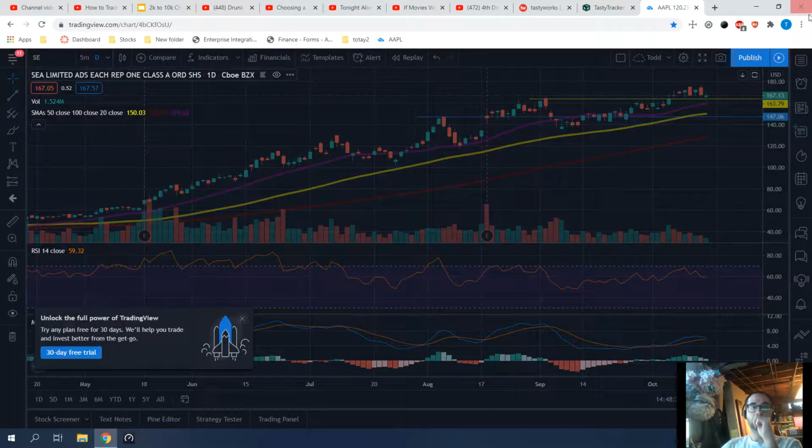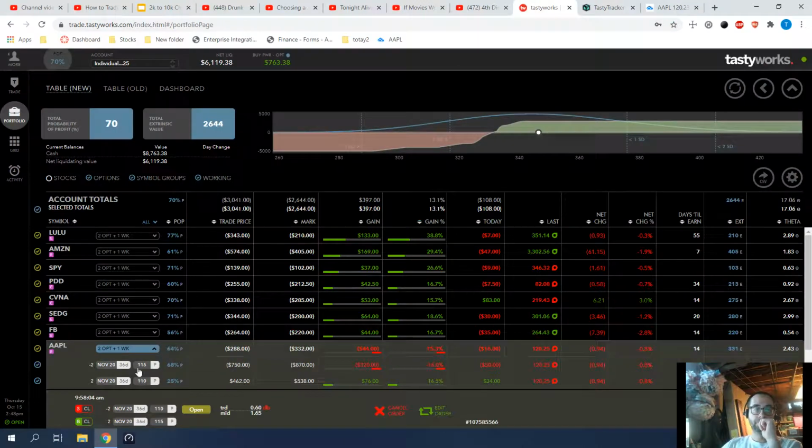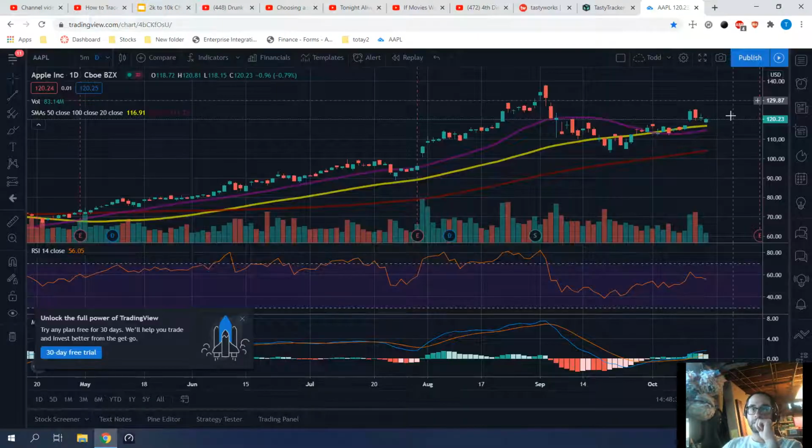So next ticker is Apple. Let's go see what the sold leg is there. Sold the 115. Okay, so there again, we're sitting at 120. We've got the 20 and 50 day both right around, well, 50-day at 117, 20-day at 115.